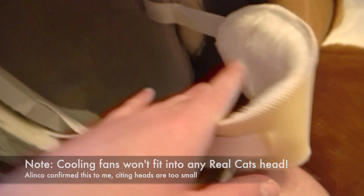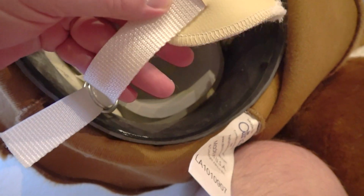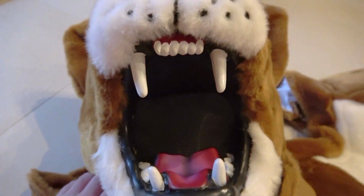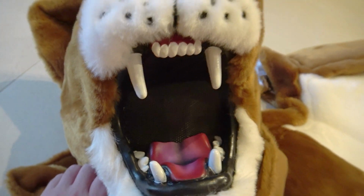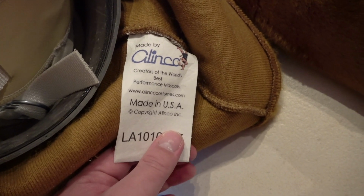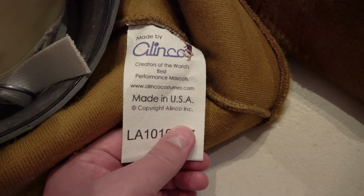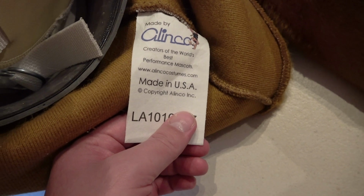So that's all foam, and comes with a chin strap, so the head is super responsive to your movements, and the vision is actually through the mouth. As you can see here, there's a mesh panel, and that's how it looks. From the front you hardly see it, and there's of course also a tag in there with the actual licensing number. Really cool. This all feels super professional.